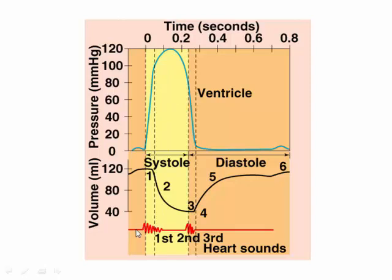And finally, at the bottom, this red line is the heart sounds. Boom, boom, boom, boom. Lub dub. The lub and the dub, you should already know this from anatomy. This is referring to the shutting of the atrioventricular valves on the first sound, and the second sound is the shutting of the semilunar valves.